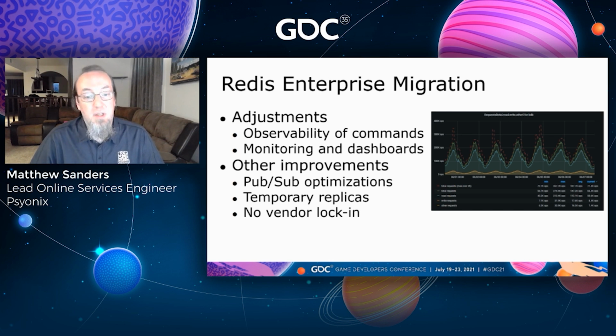Tied closely with observability is how we monitor each database. Redis Labs provides a guide for setting up Prometheus and Grafana integration, including some fantastic pre-configured Grafana dashboards. Once we got this working, it was far better than anything else we hooked up for our open source Redis deployments. The screenshot on this slide shows operations per second broken down into reads and writes, and it's just one of the many charts on these dashboards.